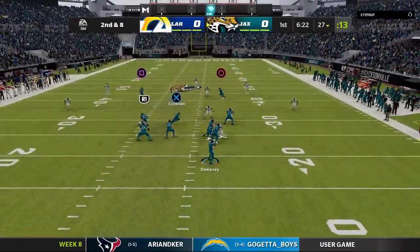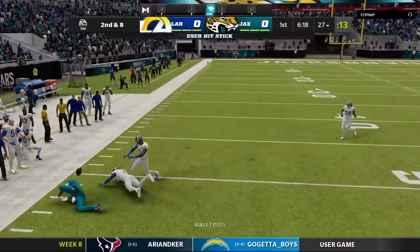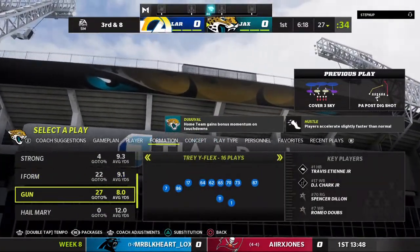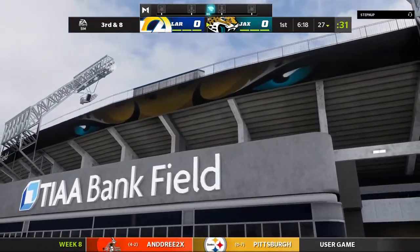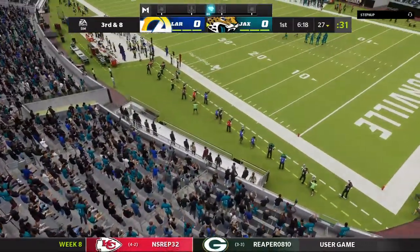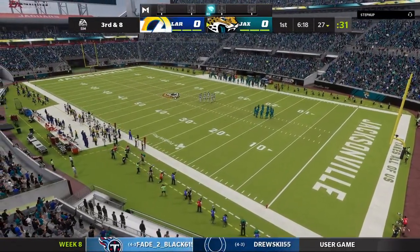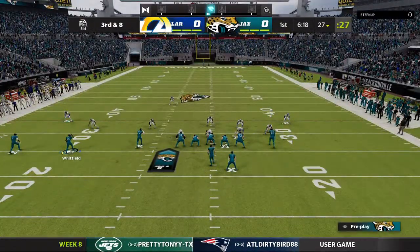Off the play fake. Dempsey. And his throw is incomplete. Certainly looked like someone was very confident in his ability to fit that one in. I would say he was overconfident because there wasn't a whole lot of separation there. Had that one covered pretty well downfield and knocked it away. An early tough test on the opening drive. This is 3rd and 8.